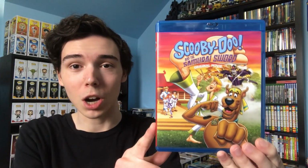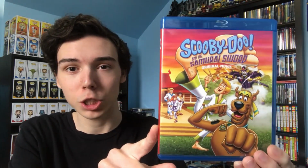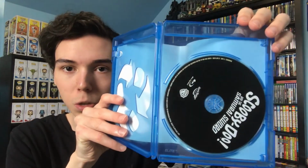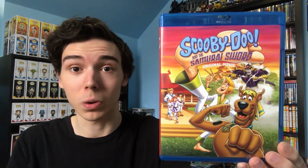Alright, here we have another upgrade here for Blu-ray with Scooby-Doo and the Samurai Sword. Now, this one does not have a slipcover, which is unfortunate, but still a really nice release here. Once again, can't really comment on the plot, but I'm definitely interested in revisiting this one. And then if I can get it opened here, we have the same sort of style as the Loch Ness Monster one, just some black artwork there with nothing really going on, but still nice to have it in HD now. So there we go, Scooby-Doo and the Samurai Sword.